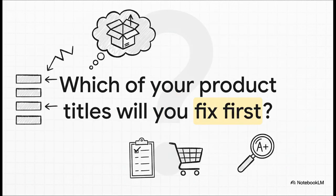And that brings us to the end. So I'll leave you with a little call to action. After everything we've covered, go take a look at your own listings. I want you to ask yourself, which one of my product titles am I going to fix first?